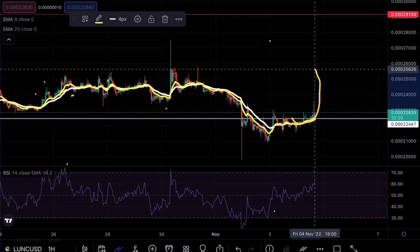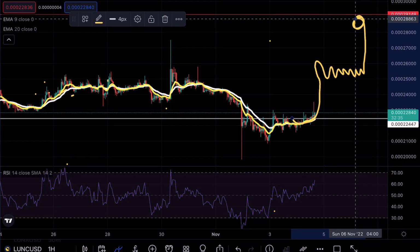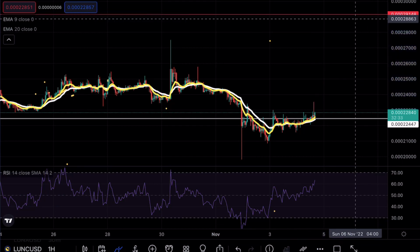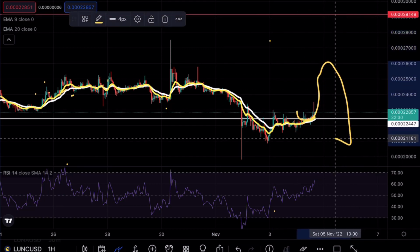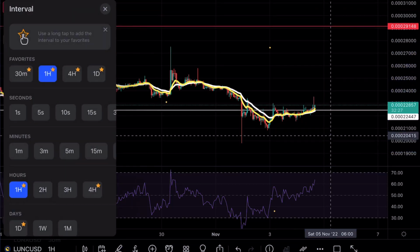If we do see a move above, find it as support, that would give that confirmation to actually enter that long position. But if that is a liquidity grab and we actually see that fake out situation and then that continuation downside, that of course would become more of a bearish case scenario. That's on the lower time frames.